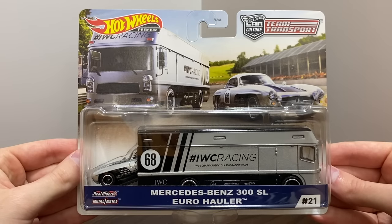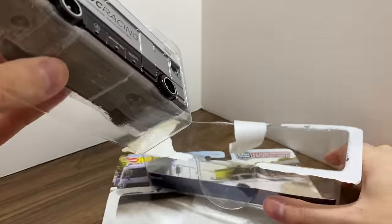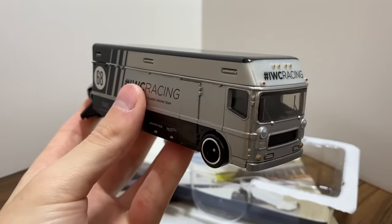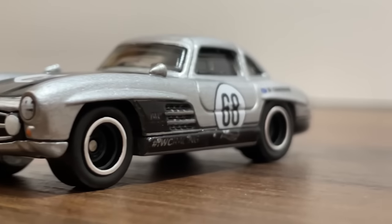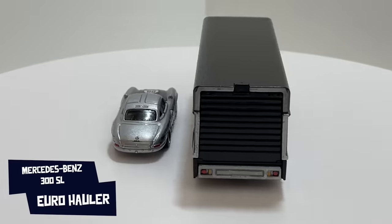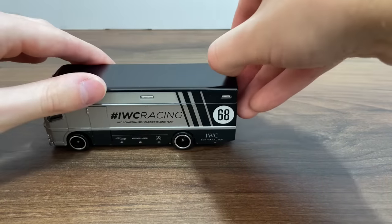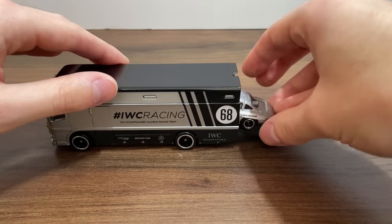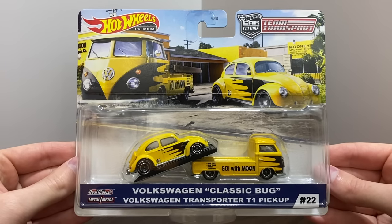Now this one is really awesome, it's number 21 in the series, and it's the Mercedes-Benz 300 SL with the Euro Hauler. Buzzing in at number 22 is the Volkswagen Classic Bug and the Volkswagen Transporter T1 pickup.